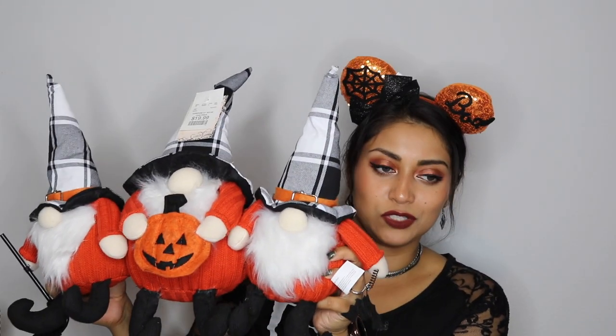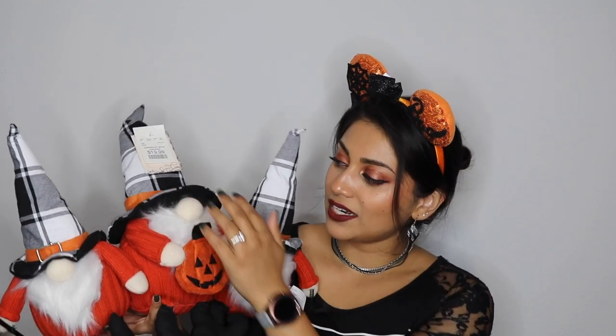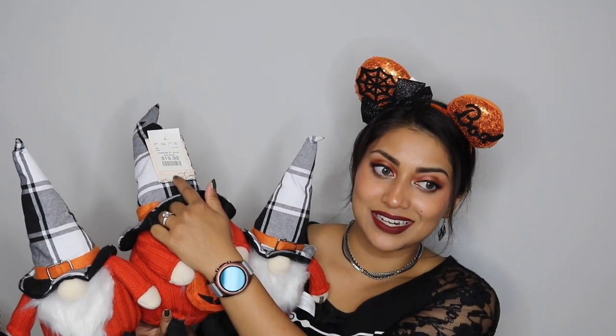Oh my gosh, I forgot one last item. This is the last item. And this little trio is from HomeGoods. So I'm not a gnome person. I never really understood the whole gnome craze. But I saw this and I kind of understand it now. Look how cute. And I just loved the color of it and the buffalo plaid and everything. And you get three of them for $19.99.